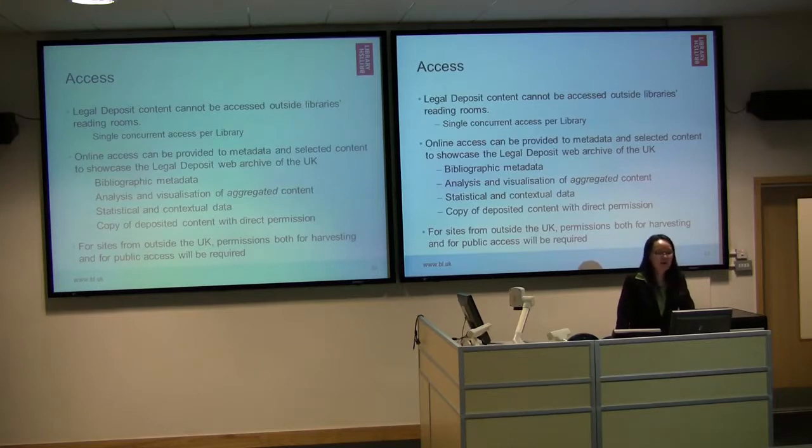So you have to go to the library physically, and you can't look at the same page at the same time. So actually, to implement single concurrent access is not easy at all if you think how we need to coordinate that across six locations. So that was quite a challenge.